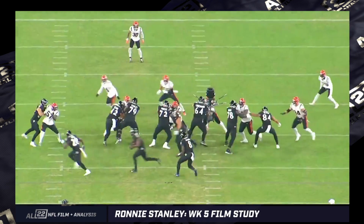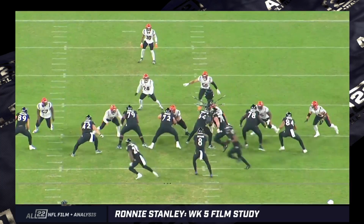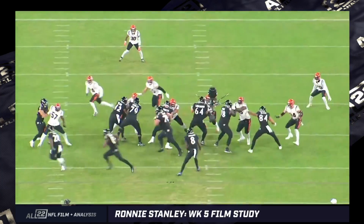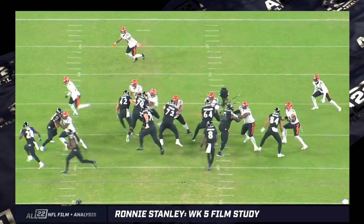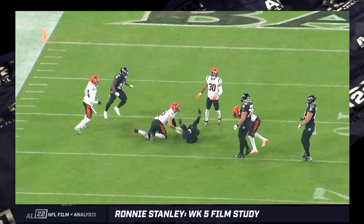When Stanley was in, plays to that side, Hendrickson or the D-tackle played no role in it. So, watch him after Ricard bumps Hendrickson. Stanley just takes him over. Once he takes somebody over, that's it. That guy's out of the play. It's three times that I've seen it in this game.